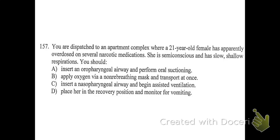Number 157. You are dispatched to an apartment complex where a 21-year-old female has apparently overdosed on several narcotic medications. She is semi-conscious and has slow, shallow respirations. What should you do? So in this patient, what should be our primary concern?